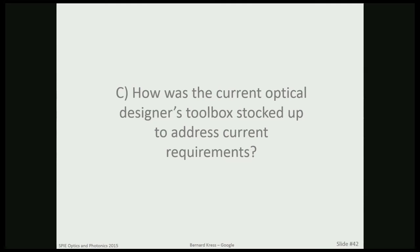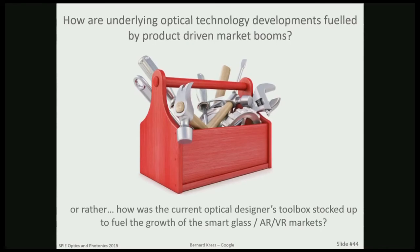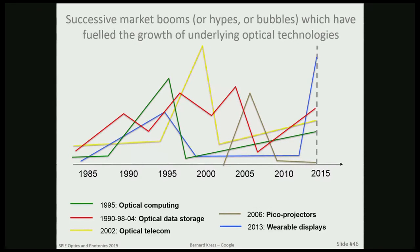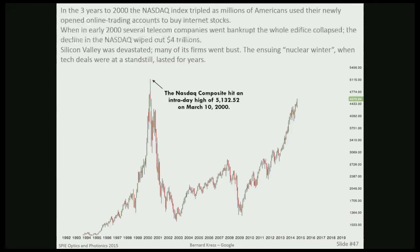So how was the current optical designer's toolbox stocked up to address current requirements? Or rather, how was the current optical designer's toolbox stocked up to fuel the growth of the smart glass AR/VR markets? We don't have to go very far away in the past. SPIE, during the International Year of Light, went up to Ibn al-Haytham. We just need to go back a few decades, two or three decades, to understand what happened. The successive market booms, hypes or bubbles which have fueled the growth of underlying optical technologies. I have five of them here.